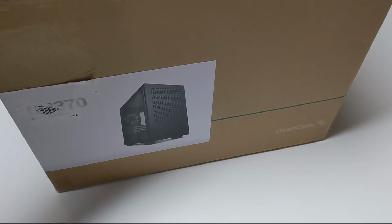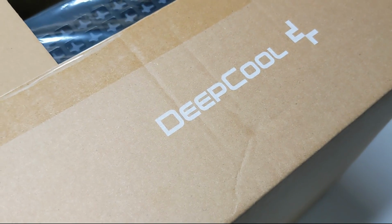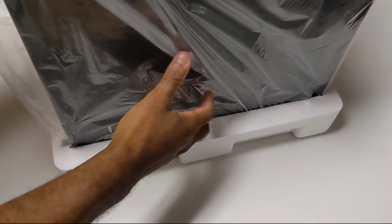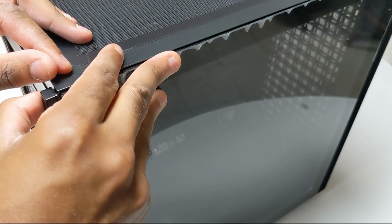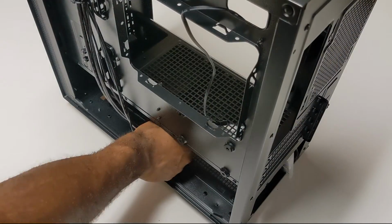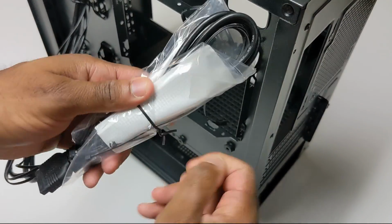Now speaking of the case, the one that we are going to be using is going to be developed by DeepCool. Now this is the first time I'm utilizing one of their cases on this channel, so let's see how I like it. This model in particular is the DeepCool CH370 Micro ATX case, which, once again, doesn't come with any RGB fans or lights of any sort, but it does come with a single 120mm exhaust fan pre-installed. But we'll go ahead and just throw another 140mm fan up in the front just for some proper airflow.